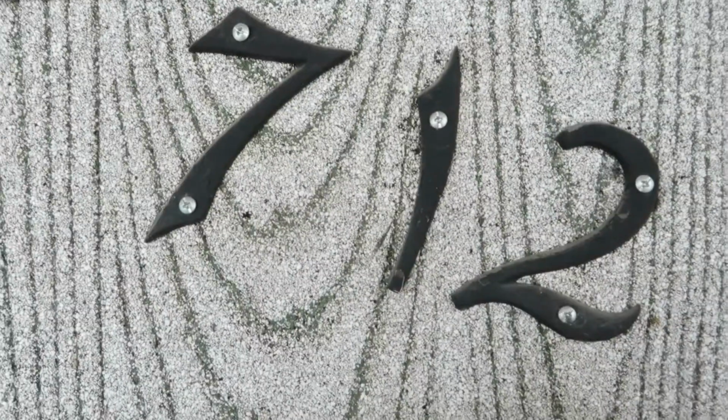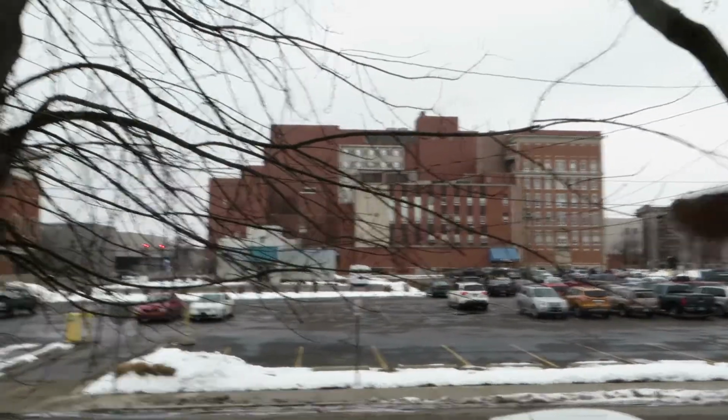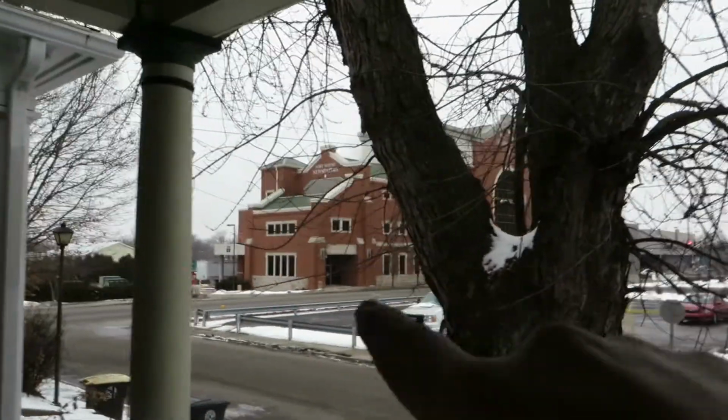Welcome to 712 Jackson, apartment B or 2. We're right here on Jackson. West Berry Street is right there. You have St. Joe Hospital. There's the newspaper. We're right downtown. That's the newspaper printing press.